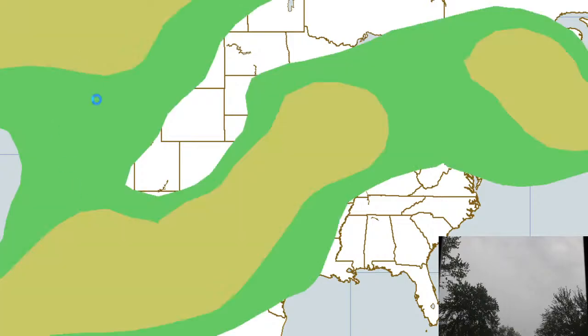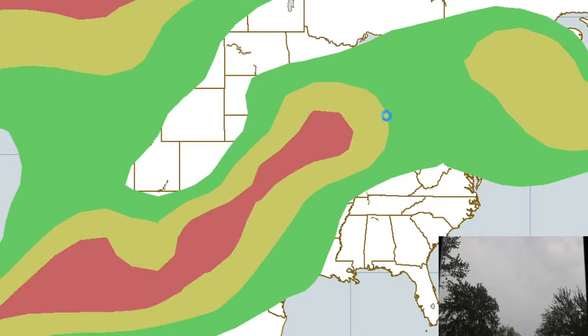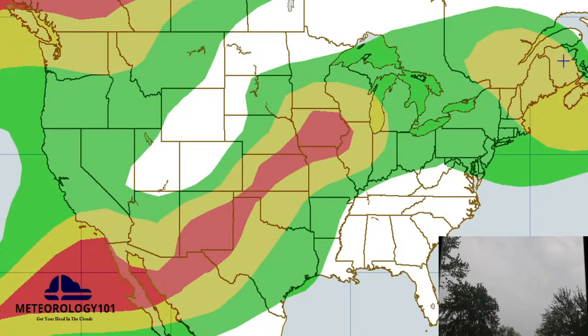Now you got the jet figured out. You can see that it looks like it comes out of the north, wraps around, and then comes out of the southwest all the way through the United States. So pretty much at 300 millibars, you have significant winds over most of the United States at this level.